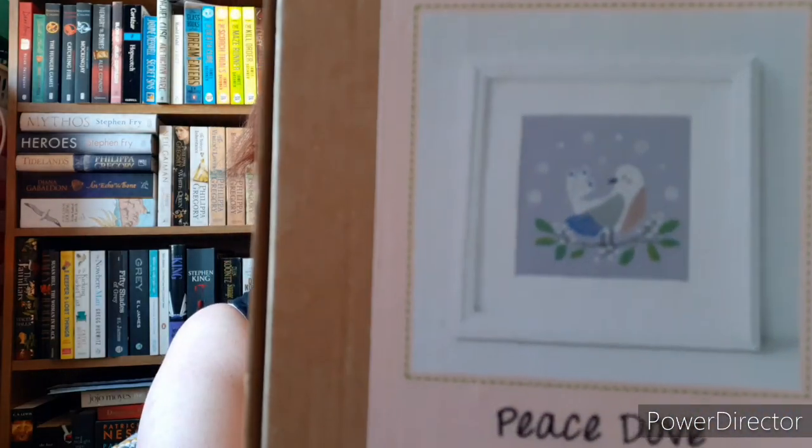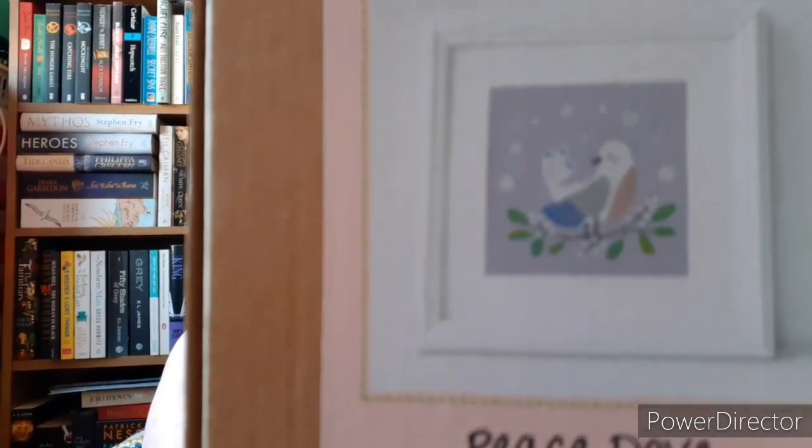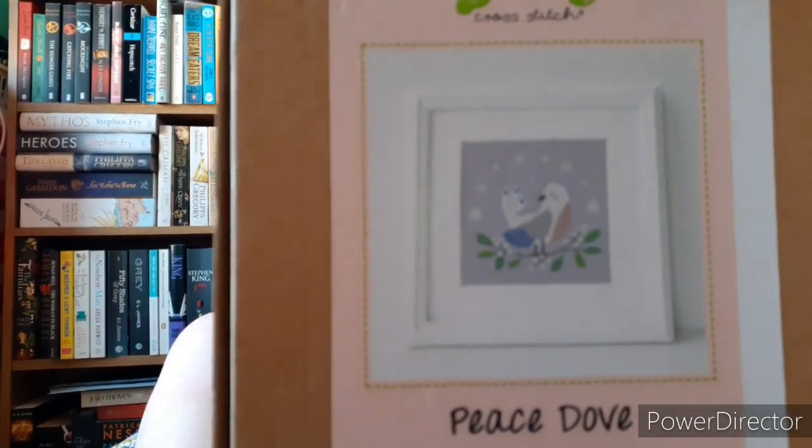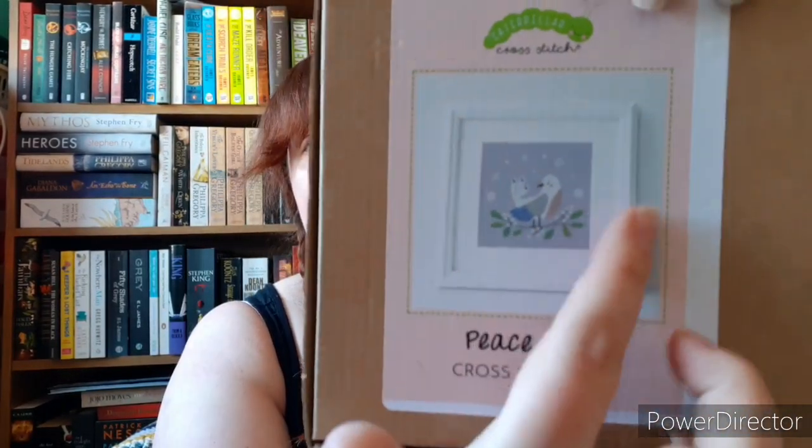I'm going to focus. No, not going to focus. Well, you know, it's a bird. It's a dove on a branch. There you go. And that is by Caterpillar Cross Stitch. So yeah, there we go.